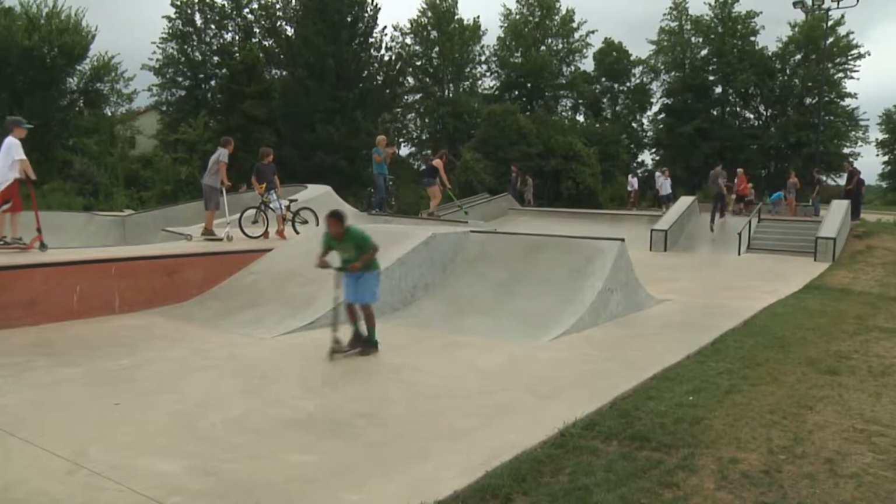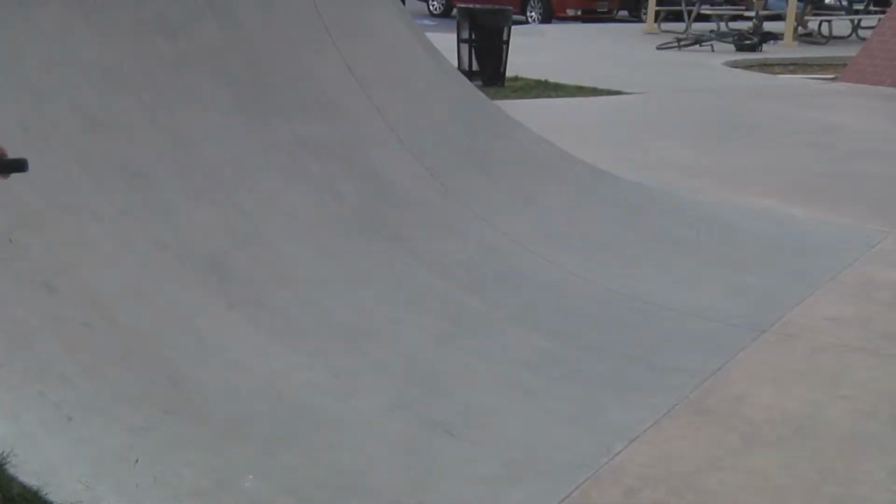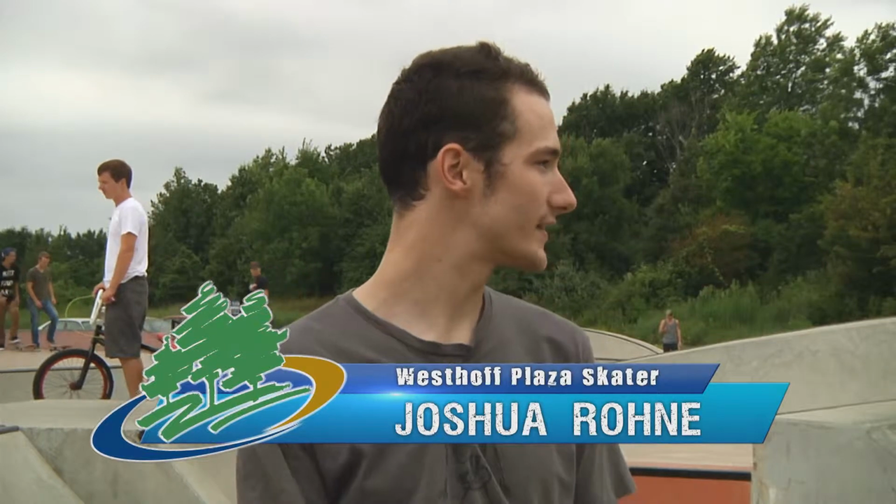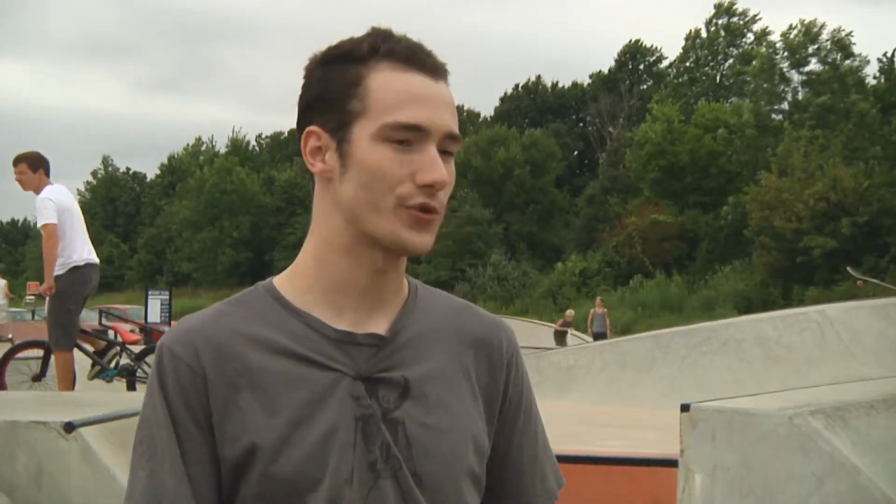They just did an awesome job. The way that they laid it all out, super, super comfortable to ride on. Everything here is clean. It's nice to feel comfortable while you're skating. I would say that's definitely like the coolest part. And plus it's all the obstacles are just awesome, really well built. It flows really, really well, which other parks, they don't flow like quite right, you know what I mean?